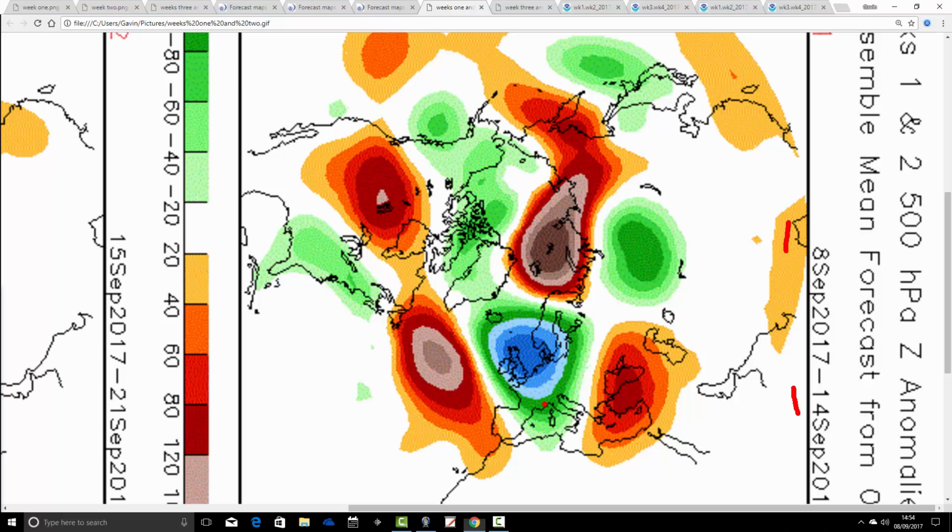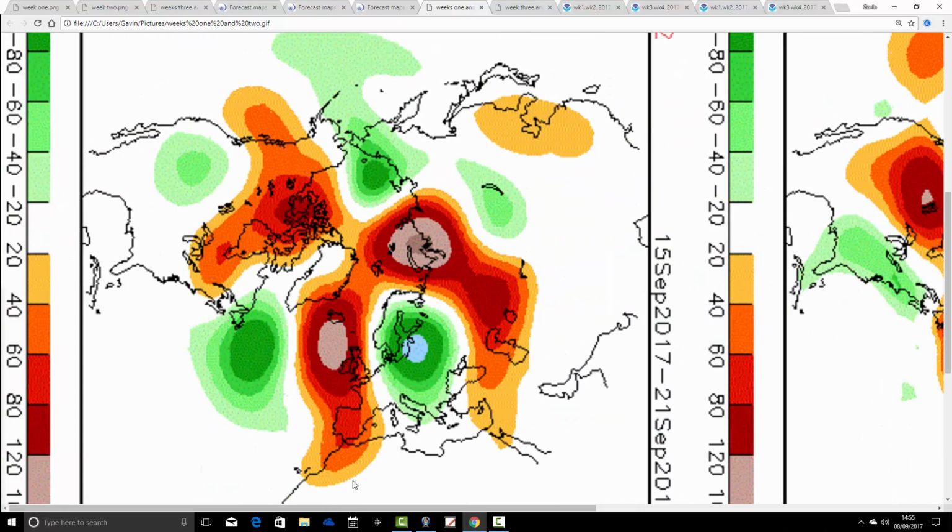Almost identical to what the JMA is doing. We've got this deep trough over and slightly to our east. We've got the ridge out to the west, and we are on the cool side of the jet stream. So again, that looks a very cool and very unsettled week there in the week ahead with the CFS V2.